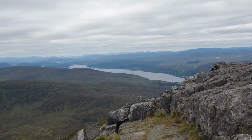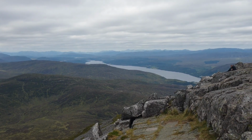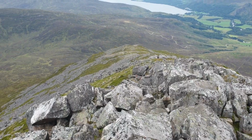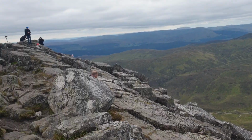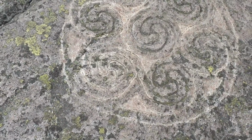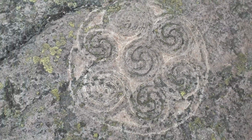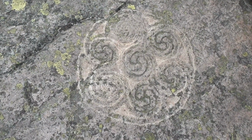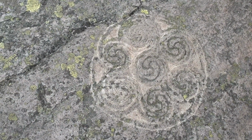So which loch is that? Loch Rannoch. Loch Rannoch's pretty big, huh? And here's the other side. Somebody's done a little Celtic inspired carving on the stone. That's pretty neat. I wonder if in 100 years' time people will think it's like 2,000 years old or something.